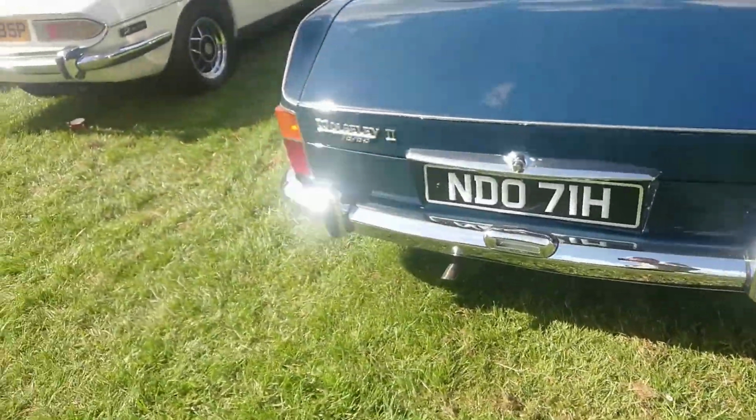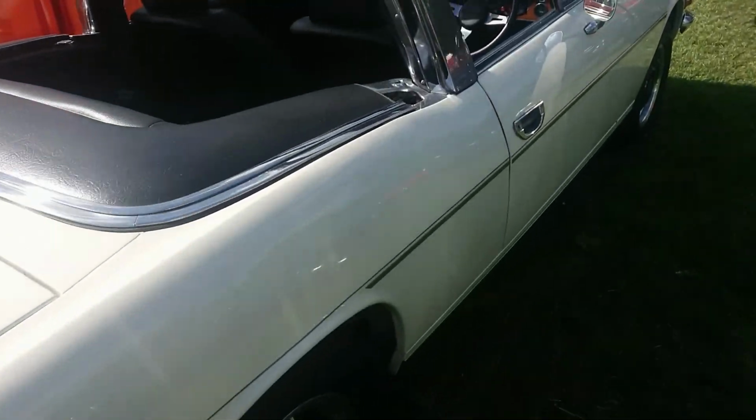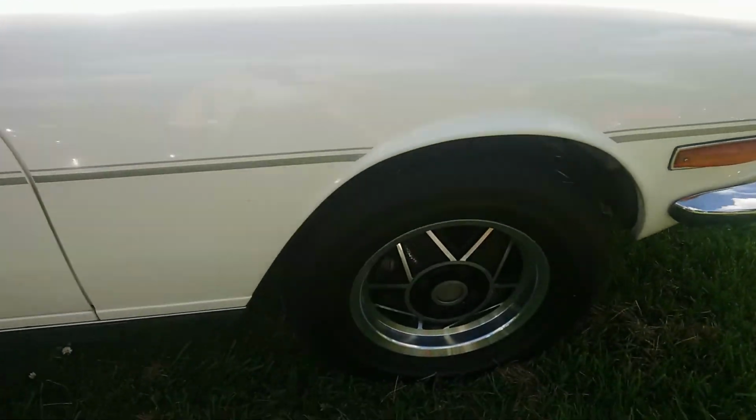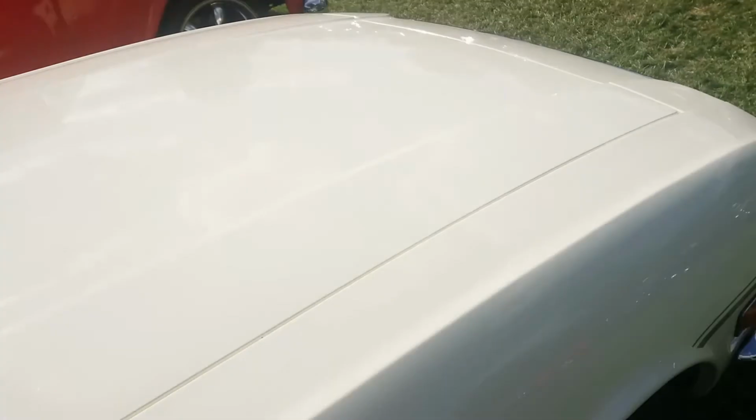Yeah, 1885 Mark II. Another Stag. This one is a 75-76 registration with the correct wheels, and it's an overdrive manual, this one.